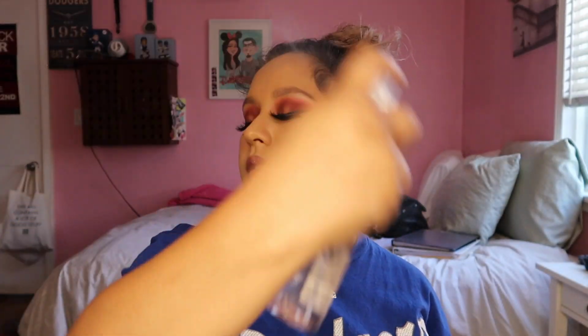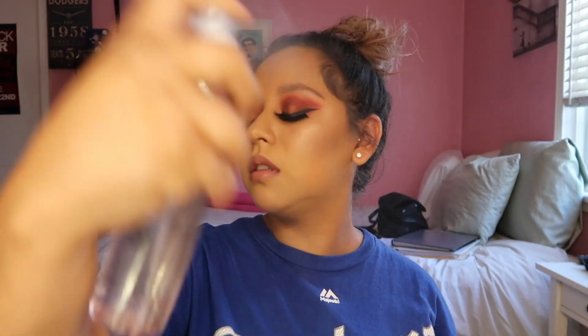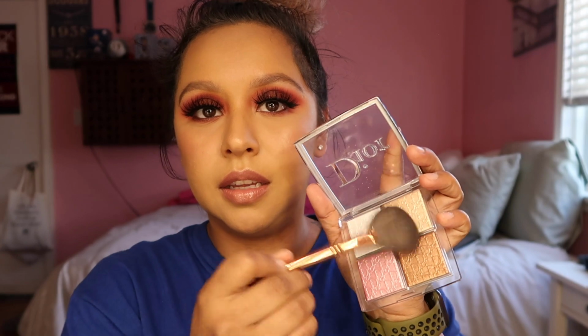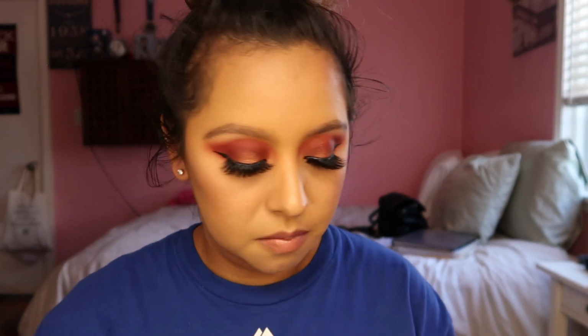I really enjoy the fact that it leaves my skin looking refreshed, not too dewy but not too oily, and it has a nice mist to it too, and it smells good. More highlight because this is so pretty. It looks so nice. I'm gonna mix these two together. My skin is still kind of wet from the spray, and there you go, dropping stuff, sorry.